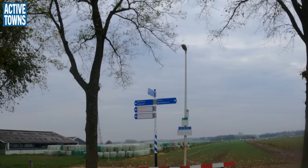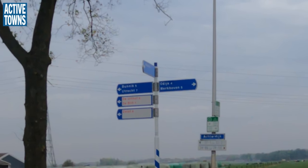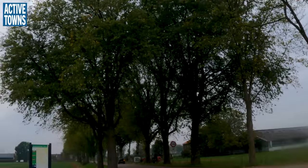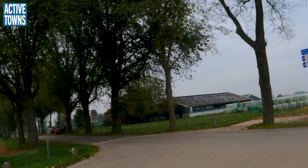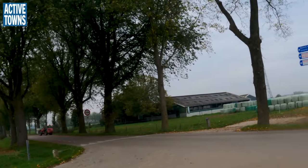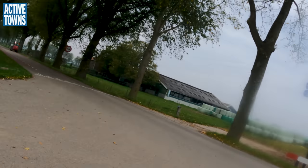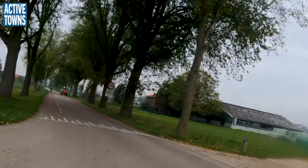And if you can see the sign up there, it's 7 kilometers to Utrecht. That's where we're headed. Another rural edge lane road. And let's give it a try. Should be fun.